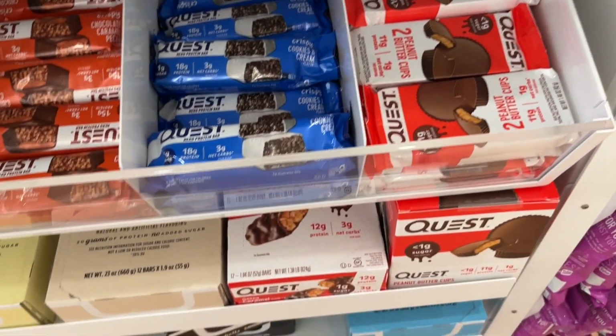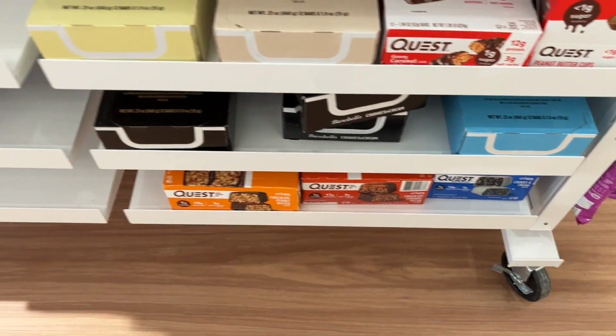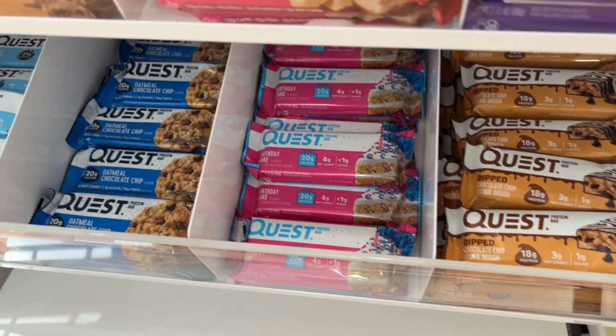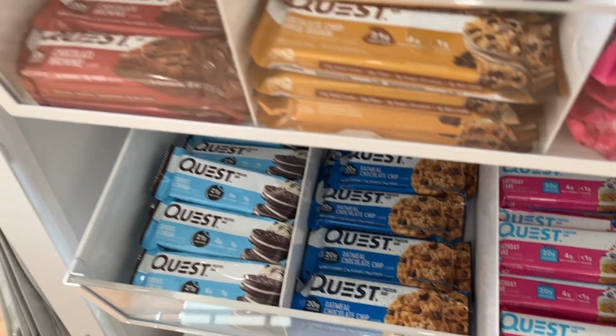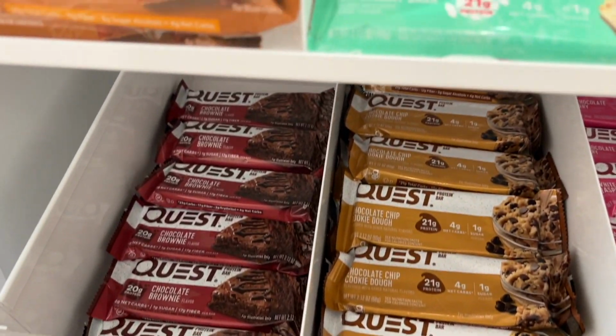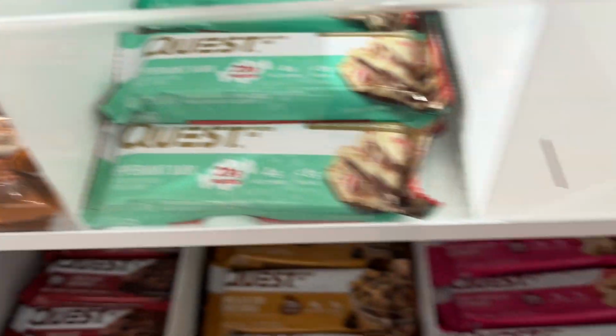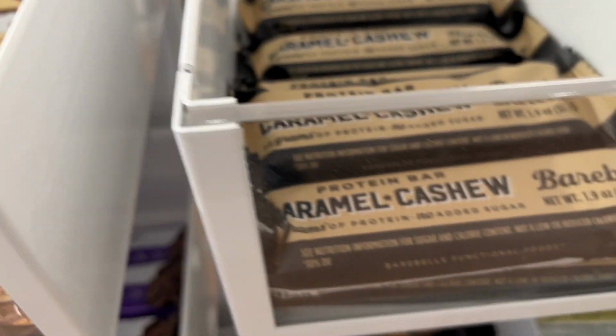They did have a lot of Quest. They had the Quest peanut butter cups, which I hear are really good. I don't know if I've tried them or not. I don't remember. I'm sure I'd like them. It's peanut butter and chocolate. What's not to like about that, right? And I might have gotten a couple of Quest bars. One is my favorite and one I've never tried and wanted to try. So you may see that in my haul.